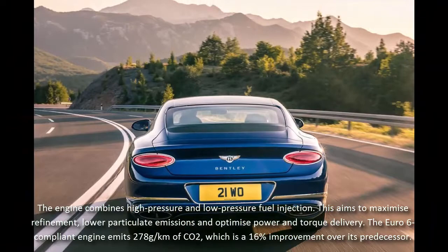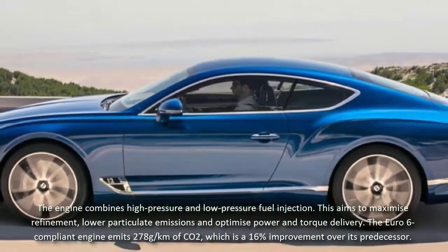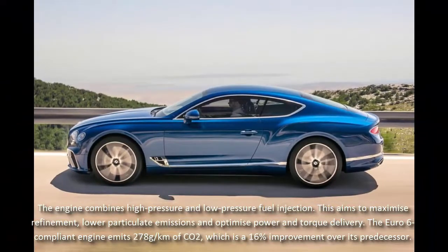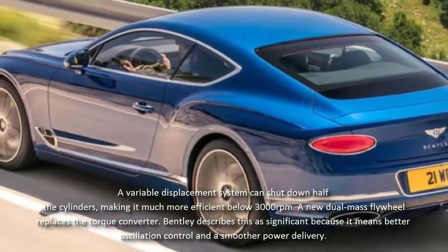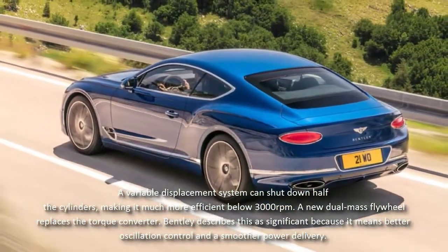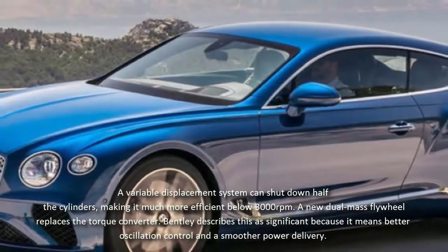This aims to maximize refinement, lower particulate emissions and optimize power and torque delivery. The Euro 6 compliant engine emits 278 grams/km of CO2, which is a 16% improvement over its predecessor. A variable displacement system can shut down half the cylinders, making it much more efficient below 3,000 revolutions per minute. A new dual-mass flywheel replaces the torque converter. Bentley describes this as significant because it means better oscillation control and a smoother power delivery.